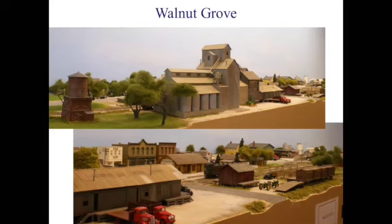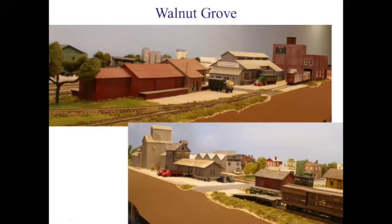Walnut Grove was the first town I built, and with the exception of details, it's finished. A lot of scratch-built buildings. This is the Bachman-Turner feed mill. This was scratch-built. The warehouse next to it was kit bashed. You can see in the back, here's my town, mostly kits, some kit bashes, some scratch-built.